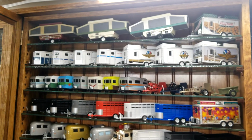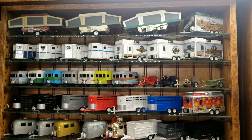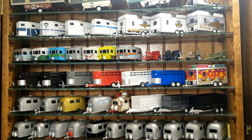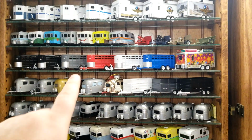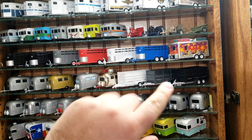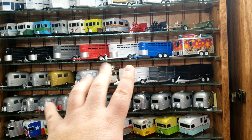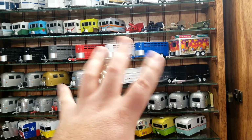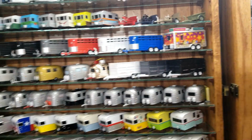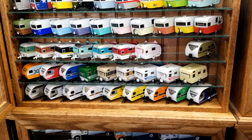Moving on to the next case. Greenlight trailers. I do collect all these Greenlight trailers, so a bunch of different variations. In case you guys didn't realize, you will see a lot of red, white, and blue mixed in everywhere. If I can do that, I will. I really like that. I'm a patriotic person, you know, so I try to incorporate that in my collection. Little Easter egg.